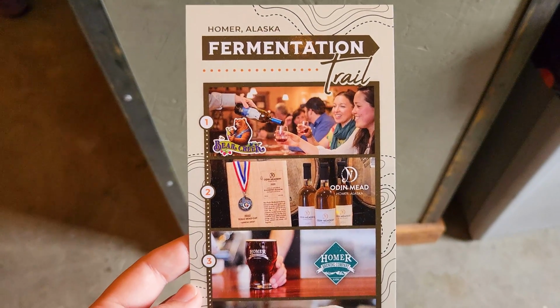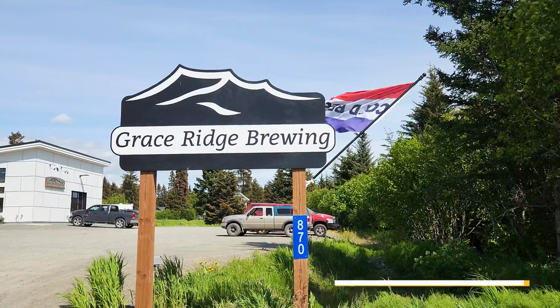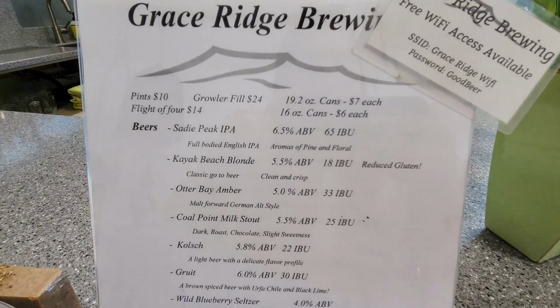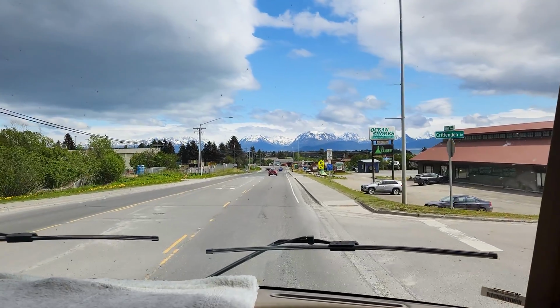Despite Homer being a smaller town here in Alaska, they actually have an alcohol trail. This includes a meadery, a cidery, a fruit winery, and 2 breweries. Grace Ridge Brewing is a family-owned microbrewery located 10 minutes off of the Spit. We split a flight and enjoyed all the beers we tried.